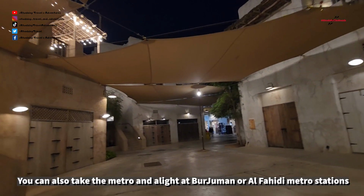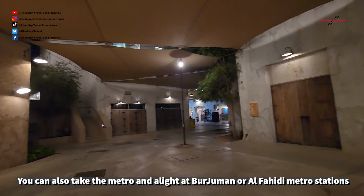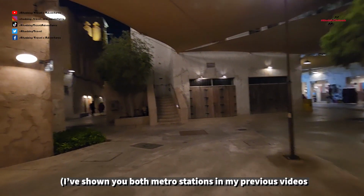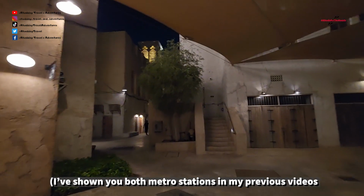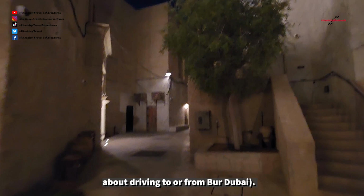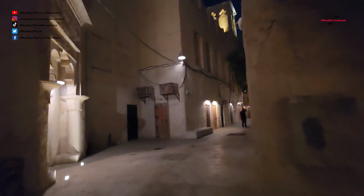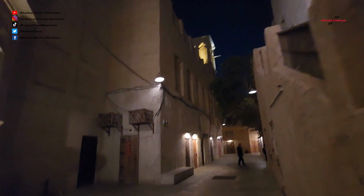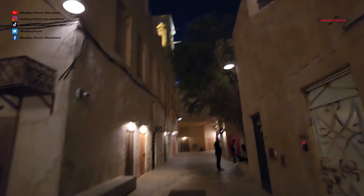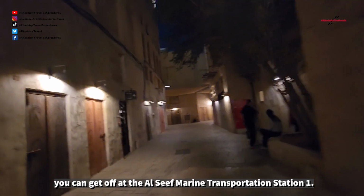You can also take the metro and alight at Burjuman or Al Fahidi metro stations. If using an RTA water taxi, you can get off at the Al Seef Marine Transportation Station 1.